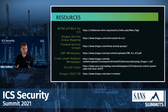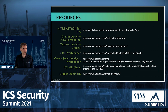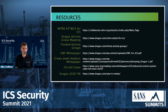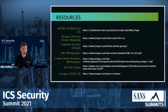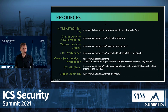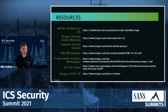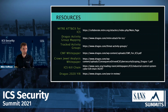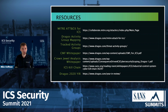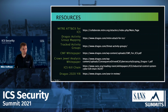And so with that, I'll leave you with some resources that helped me develop this talk. Again, MITRE ATT&CK for ICS, mapping and that methodology. On the Dragos website, there's a lot of free resources where you can click around on different activity groups, and it'll do the mapping for you. Of course, the ICS Kill Chain by Rob M. Lee and Mike Assante, a wonderful paper on understanding attacks. So many good free resources for the community that you can leverage going back to work.